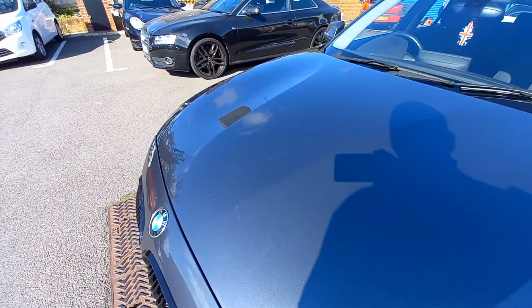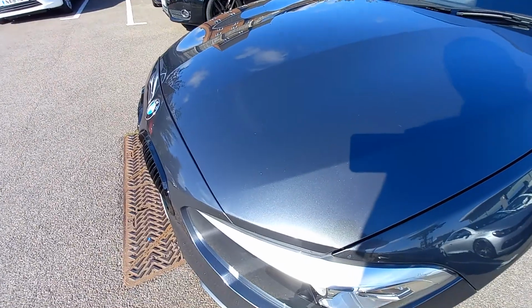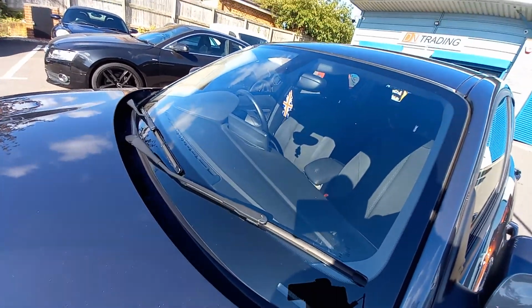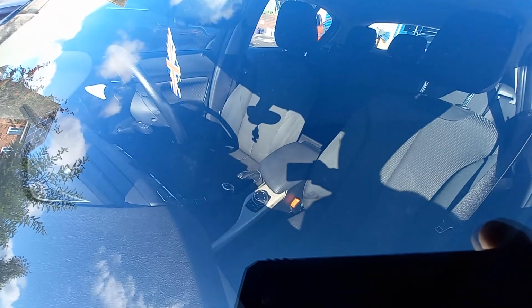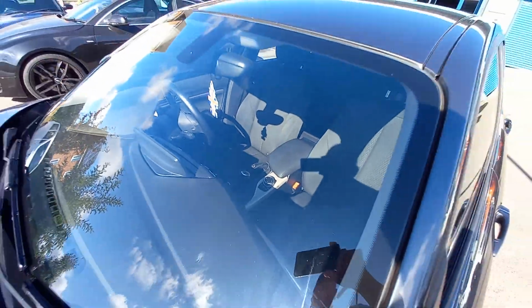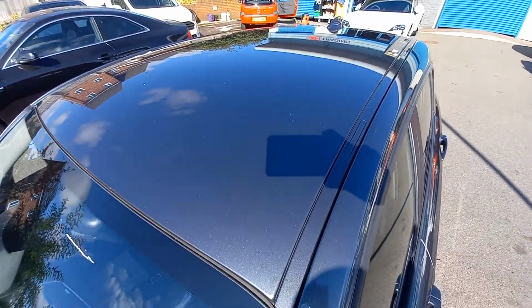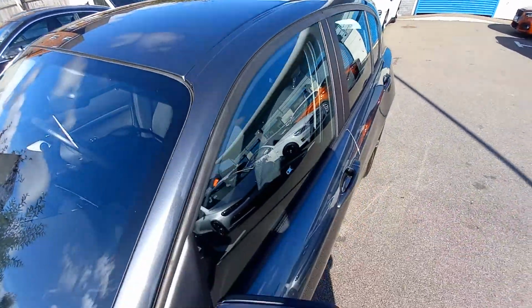The bonnet's in good condition as well. There are no dents there and no major chipping going on. This side of the windscreen is very good. There's the tiniest of chips there, a very small one. I don't know if you can see that. It's got the rain and light sensor, so it's got the automatic wipers. That's the roof, good condition.